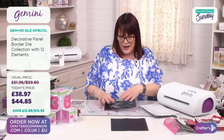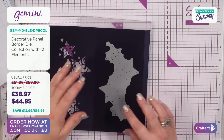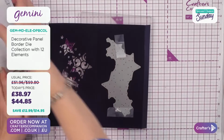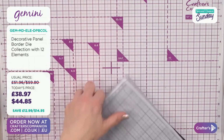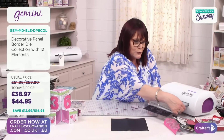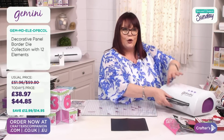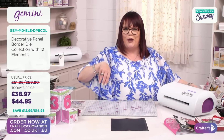So we're going to pop that back on there onto the second panel, and we're going to repeat exactly the same, where we're just going to put that on. There you go. And then literally run that through again. Now that's on two of one of that, so I've put those on two of those panels. You've got 4. Now it's entirely up to you. You can put one on the front, one on the back. You can go all the way around.